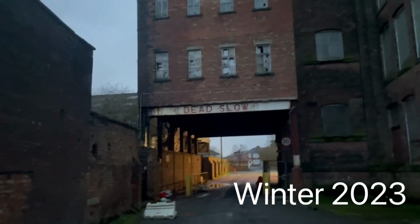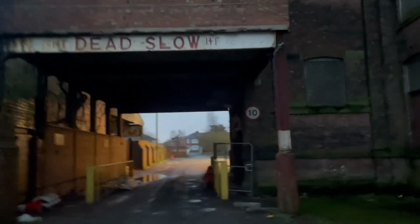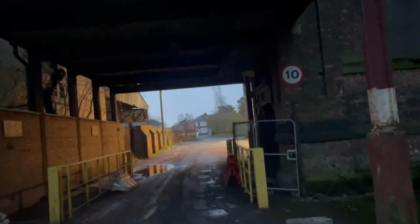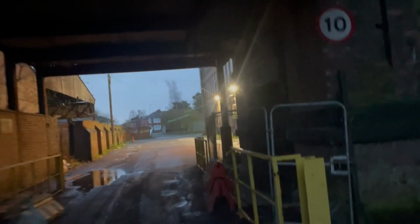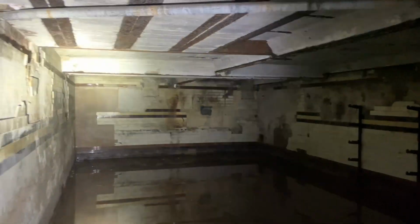Like the dead slopes, aren't they? Yeah, the emphasis on the dead. It didn't look like this at all. No, actually, was it? No. Oh, it is. It's just a little storage bit. It does sometimes shut it. There is something out here, but yes, it's just a basement. Must be a bit of water.